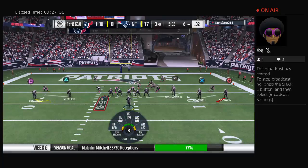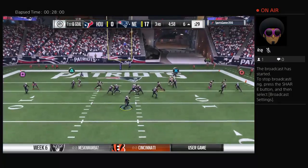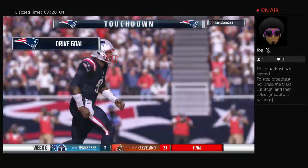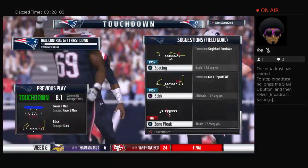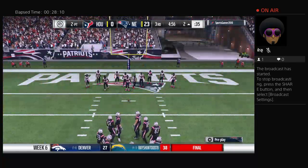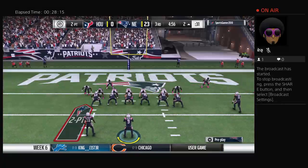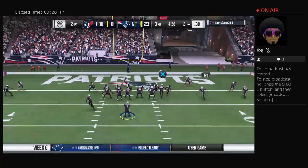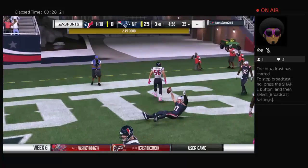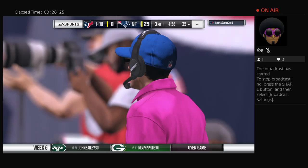Looking to speed things up here, going with some tempo. They'll throw again. Winston. And this is taken in by Mitchell for a Patriot touchdown. Malcolm Mitchell, his first touchdown on the year. And the Patriots add on to their lead. Winston to throw for it. And he's got it. So the try for 2 successful, and that bumps their lead up even further.